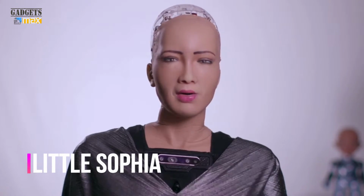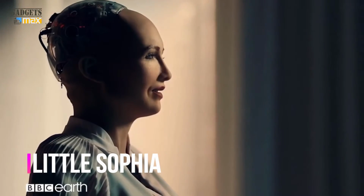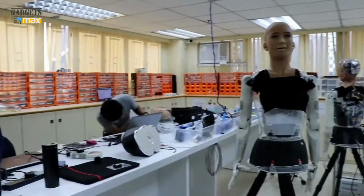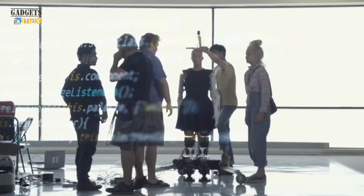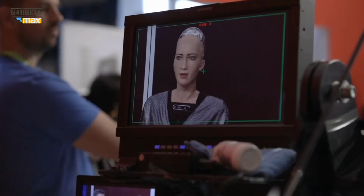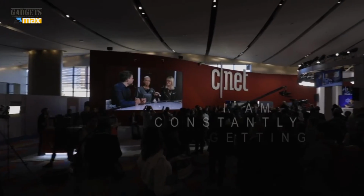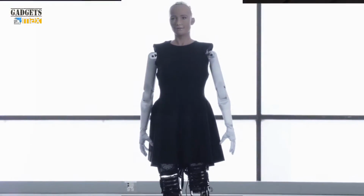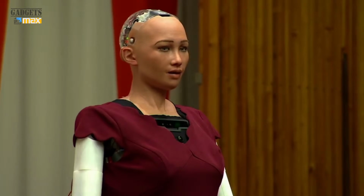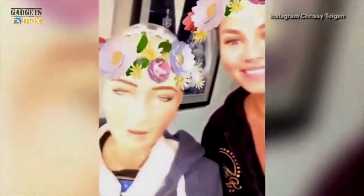Hi, I'm Sophia. I might look human, but I am actually a robot. I am an innovative robot who uses sophisticated AI to communicate with humans. And as I interact with more and more people, I am constantly getting smarter. I have become a champion of innovation for the United Nations Development Program. I rub shoulders with world leaders, top business people, and celebrities.